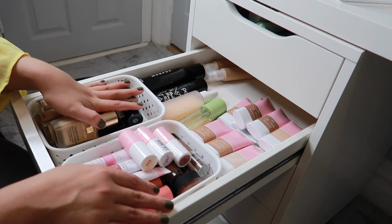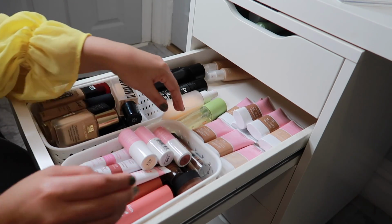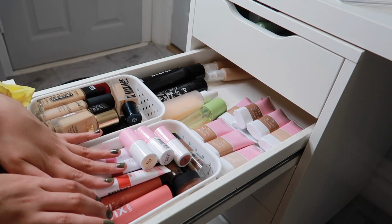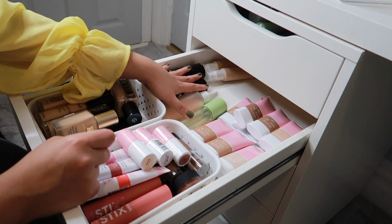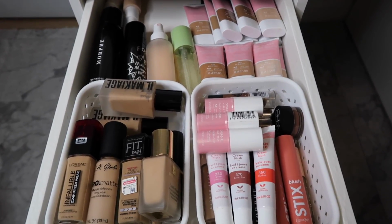I have all my foundations right here in this one thing, which is a shocker. And then I also just have a bunch of my concealers, contours, and blushes, all cream. I do have a bunch of sort of like CoverGirl BB cream. They're called Skin Milk. And then I have my setting sprays right here, and that is literally it for complexion.